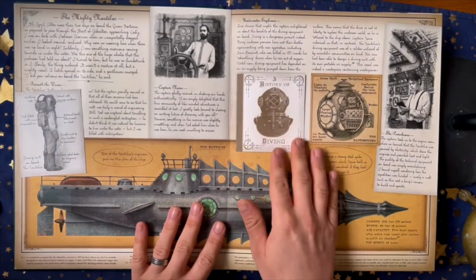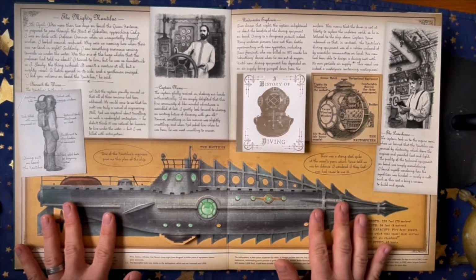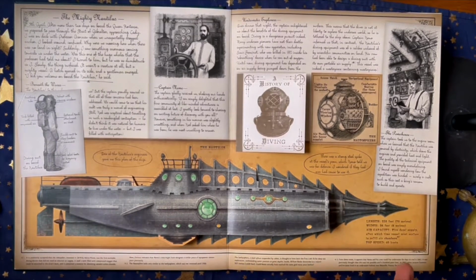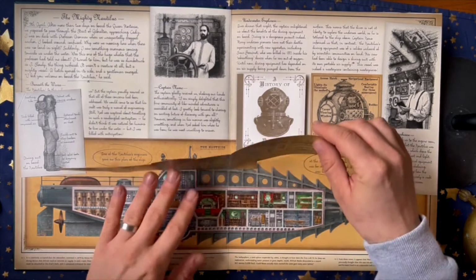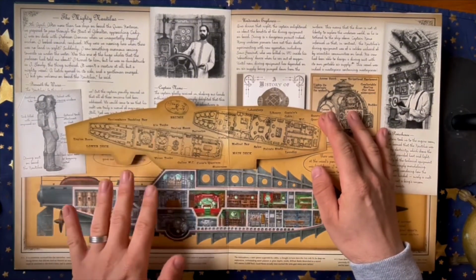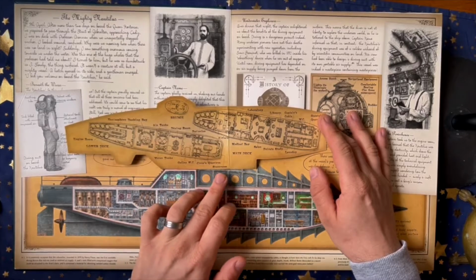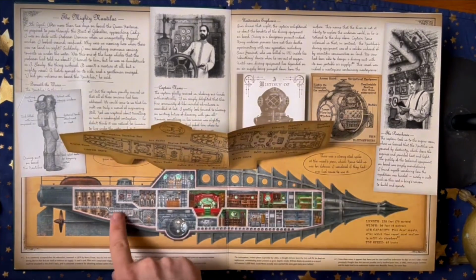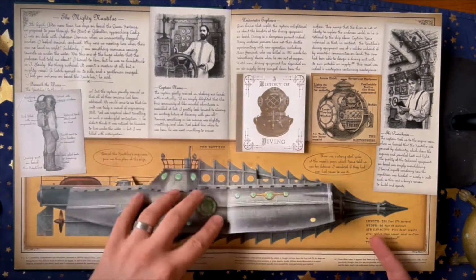Here we have a history of diving, the mighty Nautilus. Here we have a beautiful pop-up illustration of the Nautilus ship that is also opening, so you can actually see inside, and it explains everything. Nautosphere docking bay, air tanks, galley, crew quarters, storeroom, and you can see how beautiful and colorful it is.